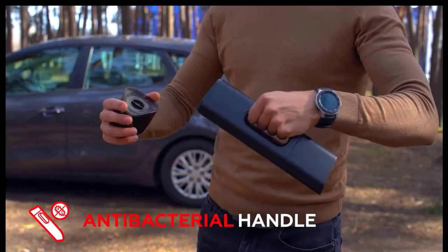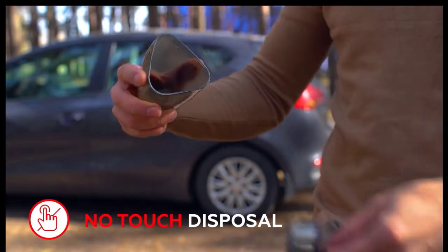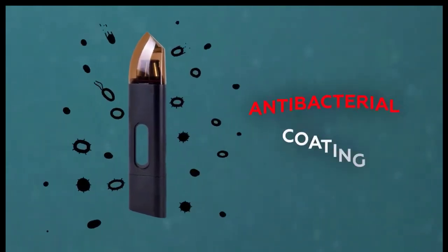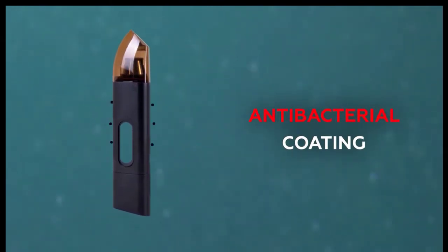Disposing of clogged canisters and dust bags is unpleasant and just plain gross. Jumpy's antibacterial handle and no-touch dirt disposal allows you to get rid of all that dust with a simple click. And no bacteria or allergens will find their way back.